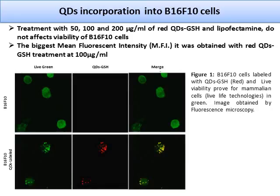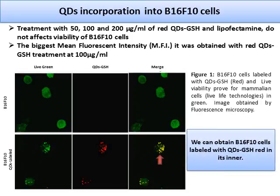In this picture, we can see B16 stem cells treated with live-run cell tracker, which marks viable cells in green, and cells treated with live-run cell tracker and quantum dots. This data shows that the treatment used allows the viable B16 stem cells to be obtained labeled with red quantum dots inside.